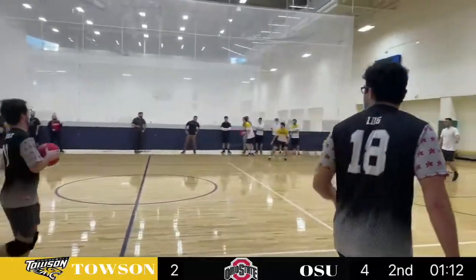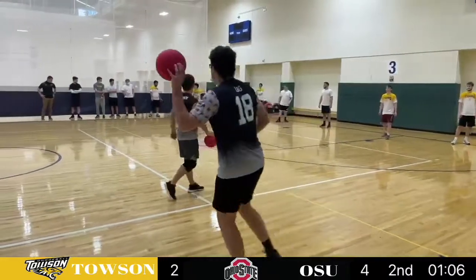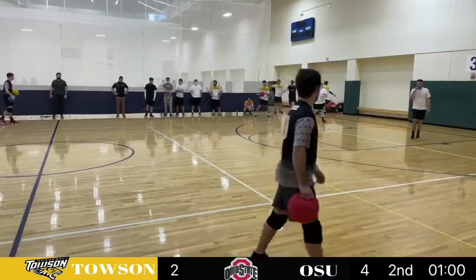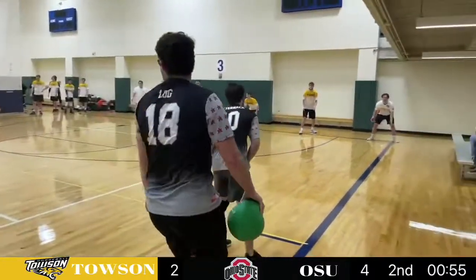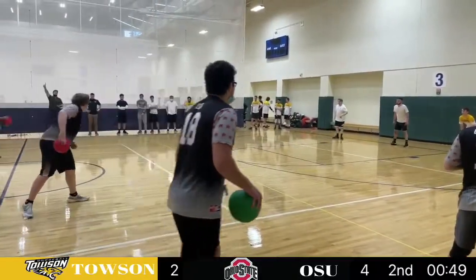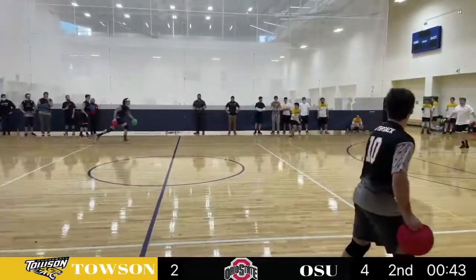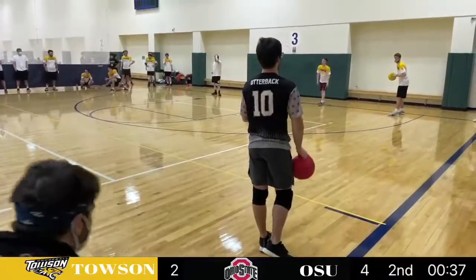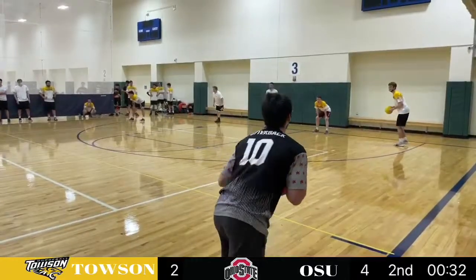All right. Log going all the way up. Oh, that's an easy catch. Let's see what Griffin's going to do. Out back over here on my right side, as well as Long. And Griffin over to the other side, your left, doing pump fakes. One minute left. Towson does not have enough time to get this game. Yeah, they don't have enough time. Ohio State's going to get this win.